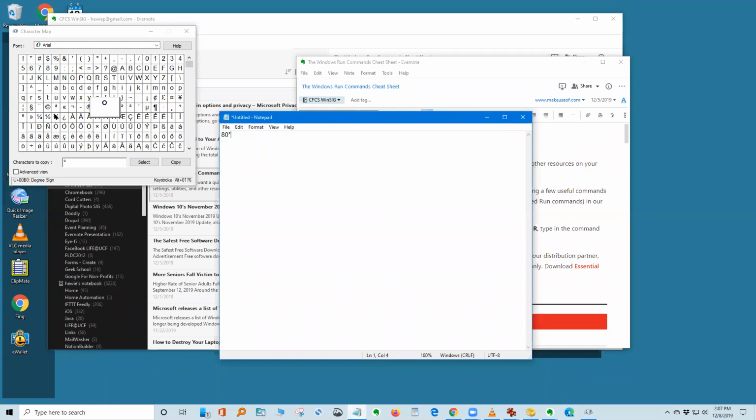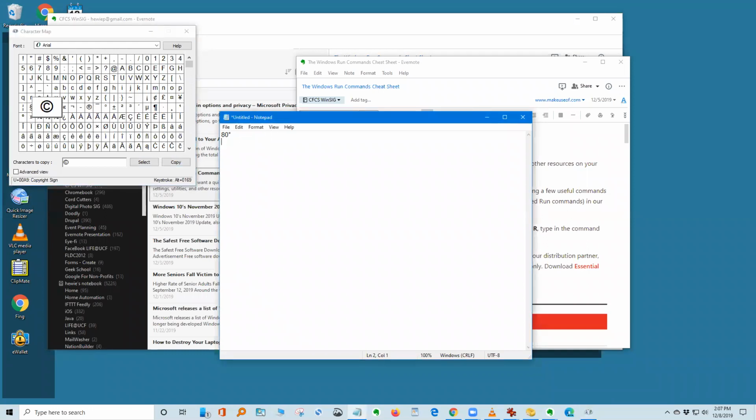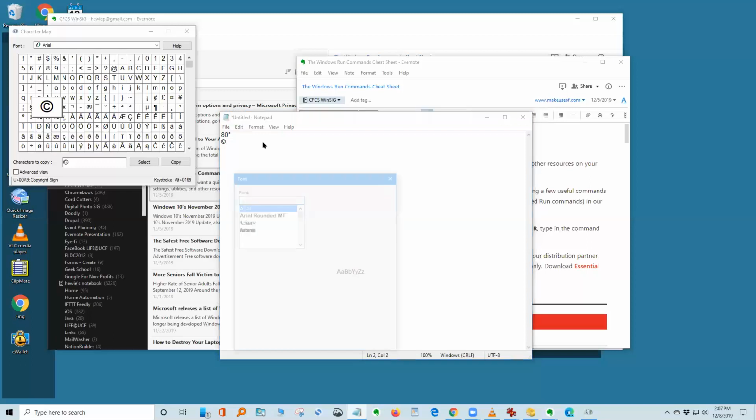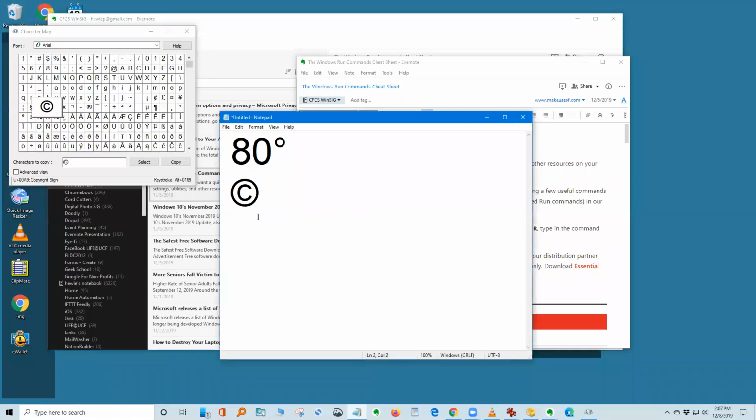So if you want to do a copyright, for instance, select it, delete the other, tell it to copy, and then let's go to the next line and do a Control V, and there's the copy. And let's make this format font. Let's make it real large so you can see it, and say OK. So now you can see what I'm talking about.